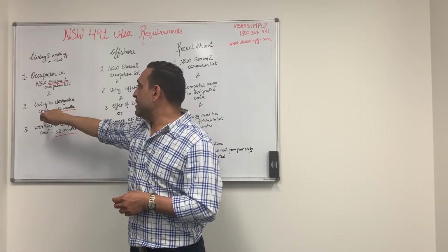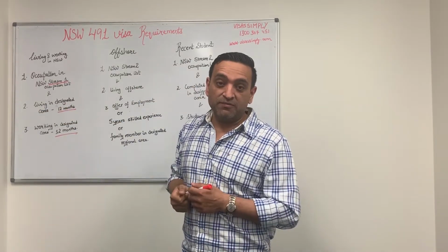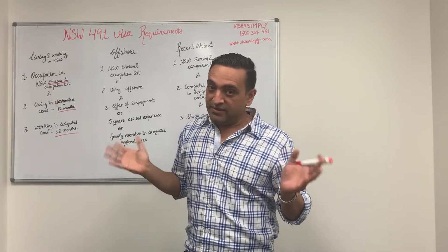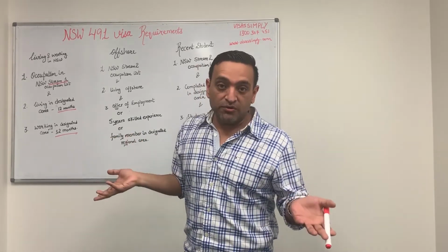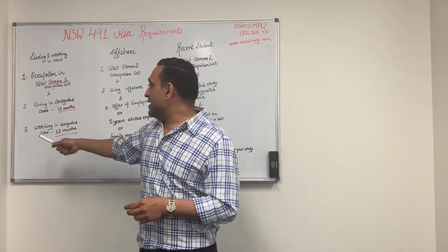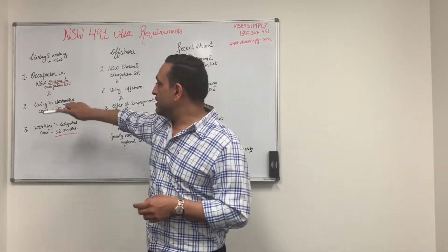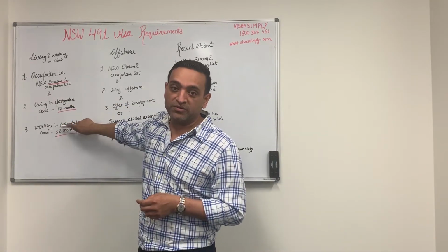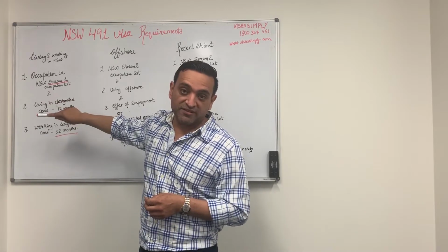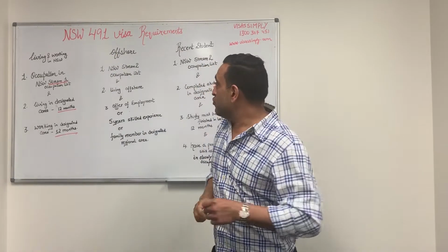Living in a designated area for 12 months, basically living in a designated area for 12 months. Anything outside Sydney is a designated area. So that pretty much covers the whole of New South Wales. Working in a designated area for 12 months. So guys, the bottom line is you should be living there for 12 months and you should also be working in a designated area in your occupation, in which you also have your skill assessment as well, to be eligible for 491.